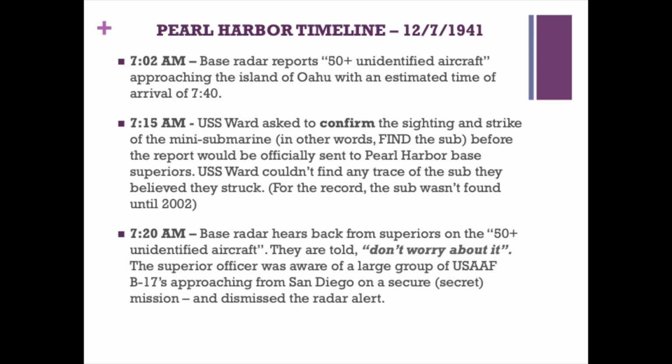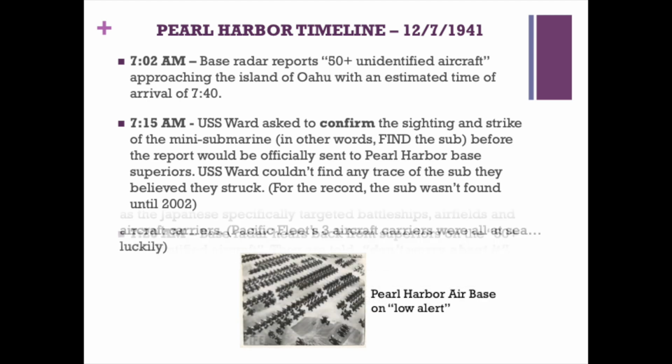Around the same time, 50 unidentified aircraft appeared on Pearl Harbor radar. Superiors told the radar officials to not worry about it, as they were aware of a large group of Air Force B-17s approaching from San Diego on a secure mission. They dismissed the radar alert.